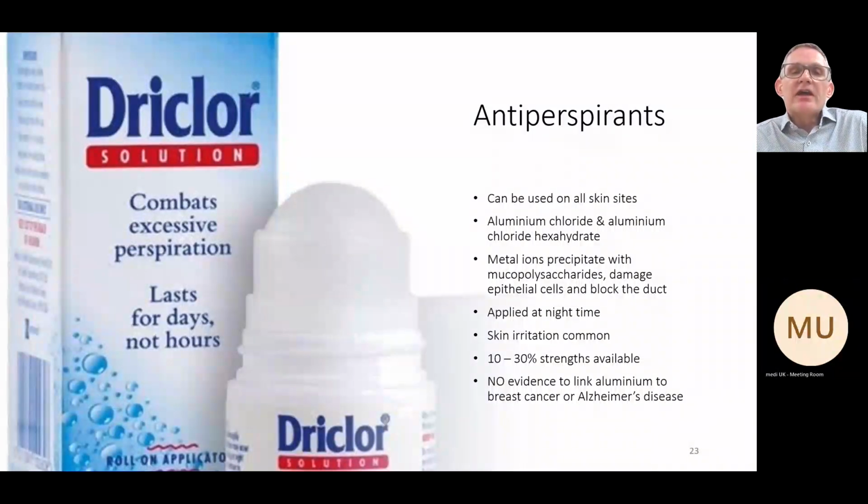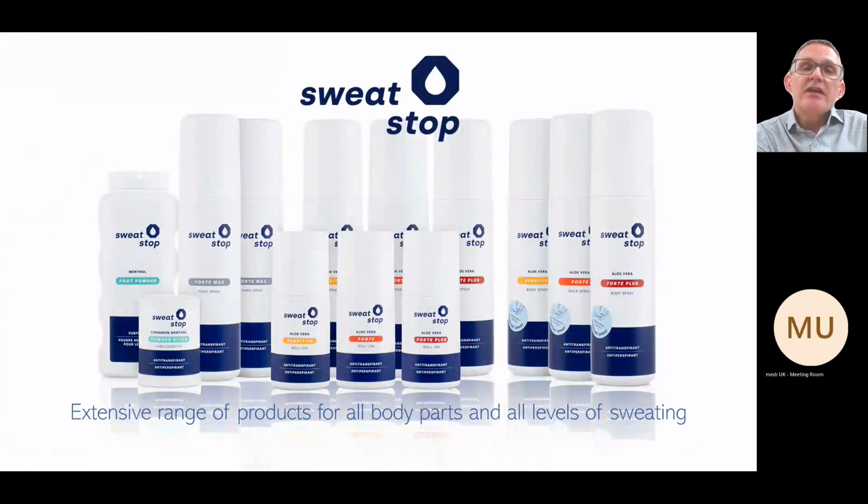There is a concern that aluminium containing compounds are linked to Alzheimer's disease or breast cancer. Currently, there's no conclusive evidence that is the case, but who knows, that in the future that may be proven. We supply a range of products called Sweat Stop, which were developed by someone with hyperhidrosis. So there's a range of preparations and strengths of products that can be used basically from head to toe, and they're supplied by our Sweat Help website.